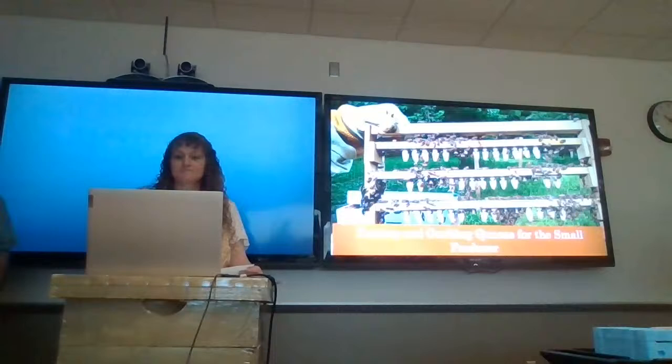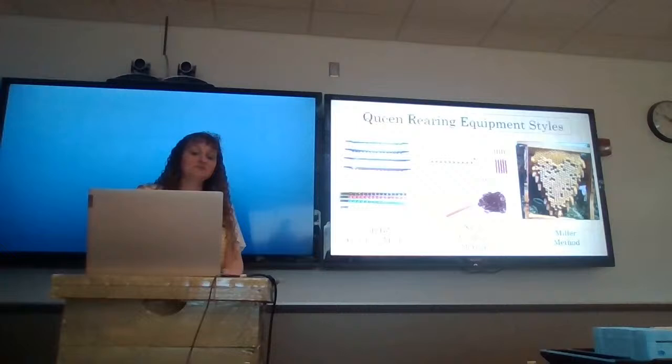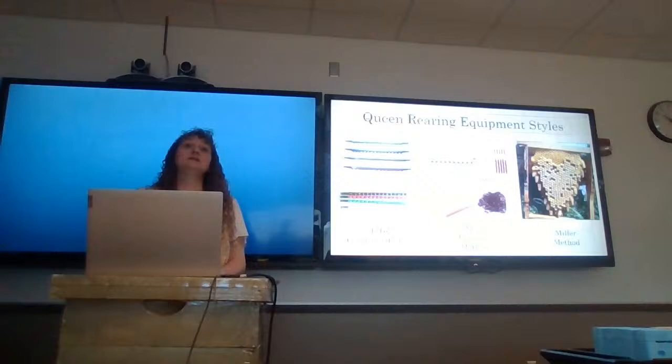There are three different ways to raise queens, and we will be concentrating on these methods. One is using swarm cells to make nucs. Then there's the Miller method, and then there's just grafting. Queen rearing equipment styles are JZBZ, which is the first one, and then the Nycot grafting method. And if you got your red ticket, we'll be giving a Nycot grafting set away at the end. And then there's the Miller method.